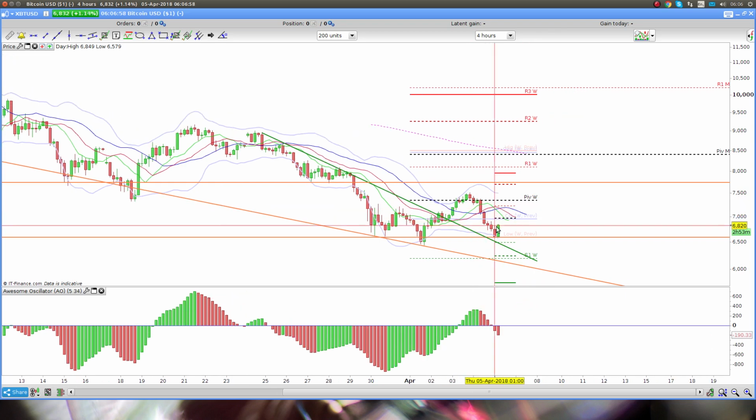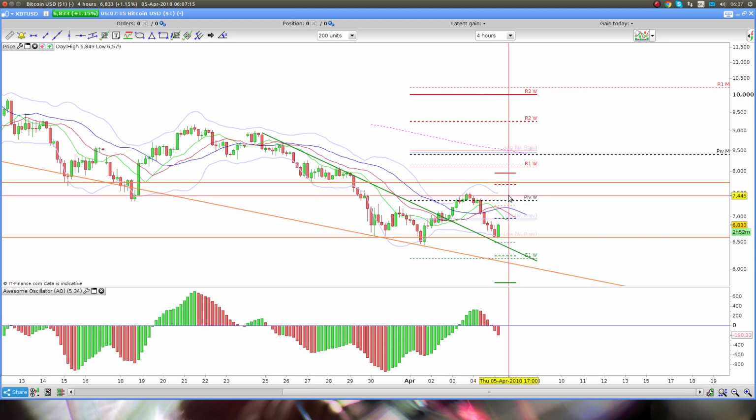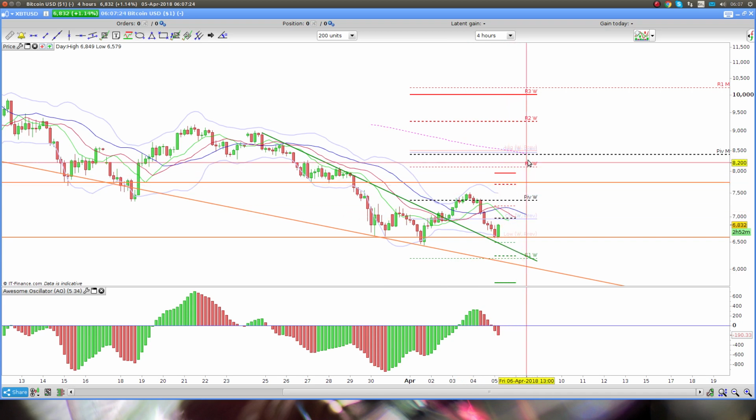So yeah, two chains of thought. Going long right now where we are, keep the stop close below this bar here, and see if we can get to the top here. If we can get to the top there, which would be the range, I would watch what happens there. If we start looking like we're going to turn down, take profit, wait for it to come back to probably test the breakout, which would be this area here, before moving to the upside.